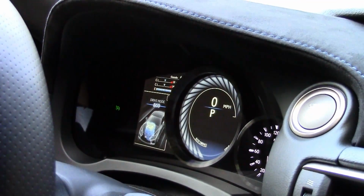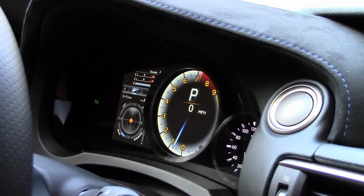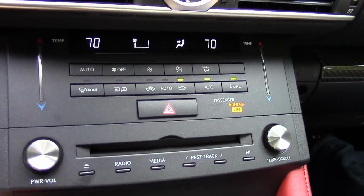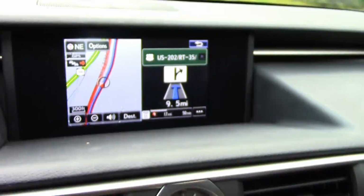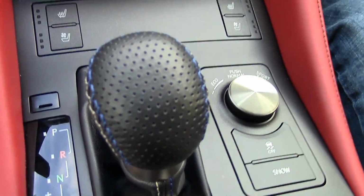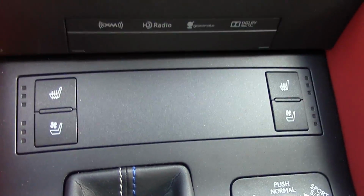You get a fully programmable gauge cluster inspired by the LFA. It has all the normal creature comforts that you're used to in a luxury car, such as dual zone climate control, analog clock, of course a nice infotainment screen. You get the paddle shifters, and you can also shift it here. You can either have a 6-speed transmission or an 8-speed. You get heated and cooled seats for both the driver and the passenger.